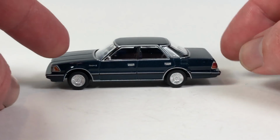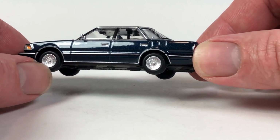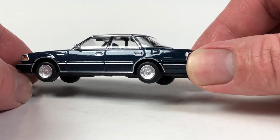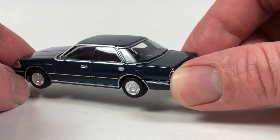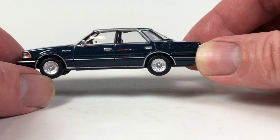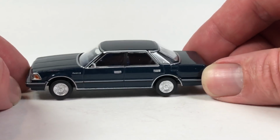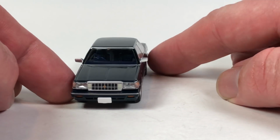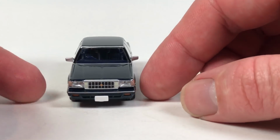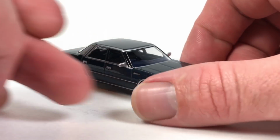The only other argument I would have against TLV is I do kind of wish they would blackwash their rims to give them a little bit more depth. Because I think it would look better if this thing was blackwashed and you could see like more dark in the crevices of the wheel. I think that would look quite a bit better if they did that. Again, super detailed though.